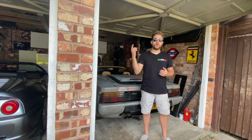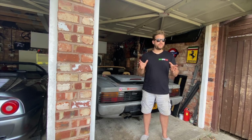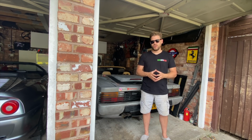Now I have one more bit of key information to share with you about that Testarossa that makes the project even more appealing. Not only has it got a single owner since new, and how many Testarossas out there can you say have got that? Very, very few indeed. Now, you are probably wondering, after 17 years of that car sat still, not moved, has the engine seized up? Well, I can answer that question. Have a look at this.